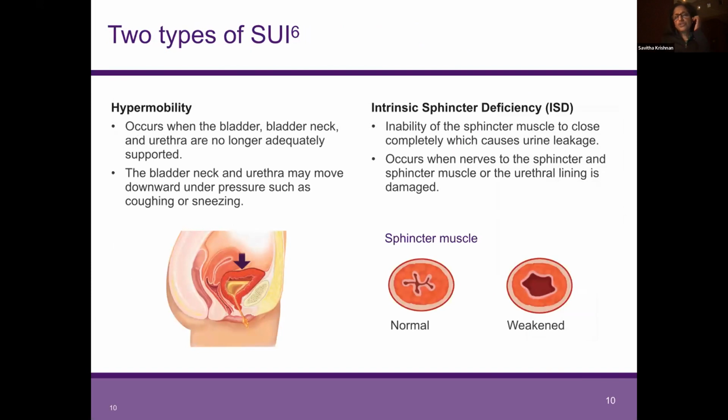Okay. So two types of stress incontinence. There is the hypermobility, which is the more frequent kind of urinary incontinence. That's that front wall supporting the urethra. And then we've got intrinsic sphincter deficiency. And sometimes this is a little bit of a spectrum.